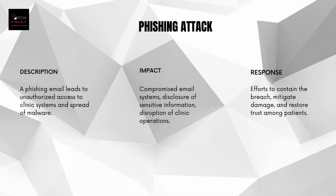And now here it is a phishing attack. The description, as I mentioned, I will read through it. A phishing email leads to unauthorized access to the clinic system and spread of malware. The impact is a compromised email system, as if someone gets unauthorized access to the email system, they get to know about every email going from the clinic to the patients, which compromises the patients' financial data and their identity as well. Here it is mentioned: disclosure of sensitive information, disruption of clinic operations.